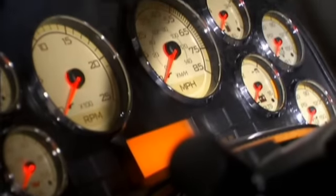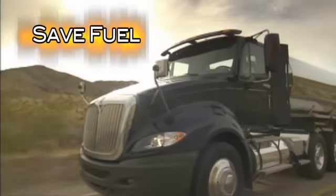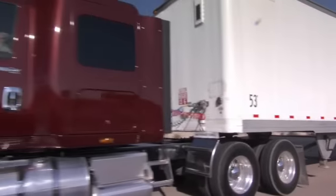So, stick with me as I give you some helpful tips and driving techniques for your new Maxx Force big bore engine that will enable you to save fuel, preserve your vehicle, and help you do what you love most. Enjoy the open road.